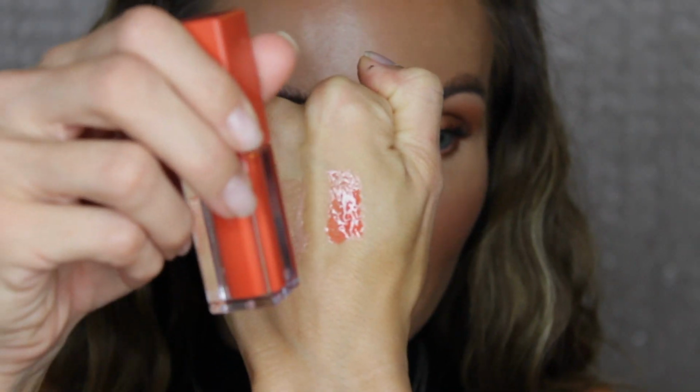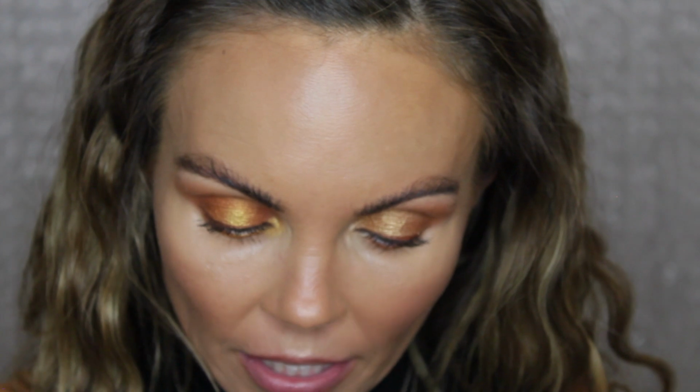And this one is called Flammable. So let's put it on the lip and see what it looks like. So that's what Flammable looks like. I didn't put any lip liner on. I just wanted to show you guys what it looks like without anything else to add to it. Very pretty though. Now let's put on Radiate.